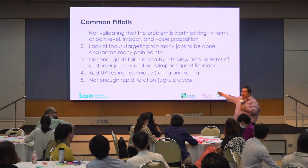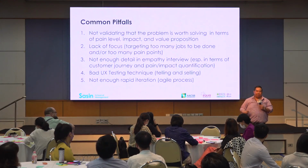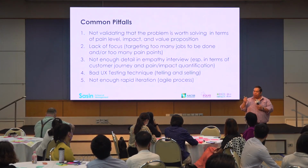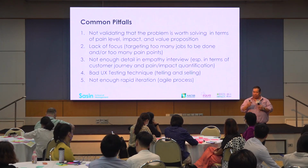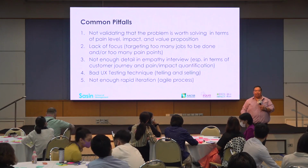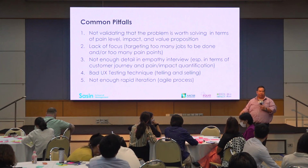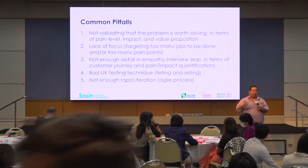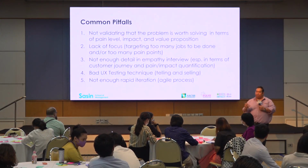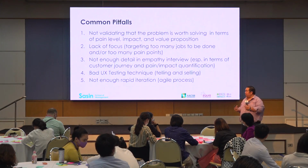The UX testing technique, the thing that we did at the end, which I didn't really get a chance to fully train you on, but again, most people when they interview, they interview in the wrong way. Our natural inclination is to interview incorrectly. So if you really want to learn to do this well, I suggest you either read about or learn about usability testing. It's a way to interview that gives you the results and the insight that you need, so you're not biased.